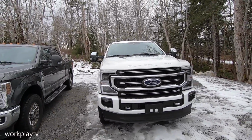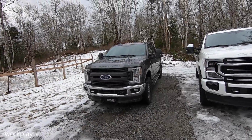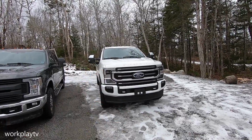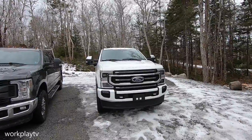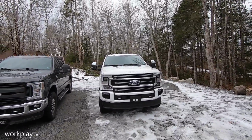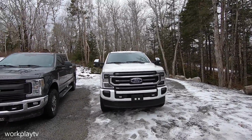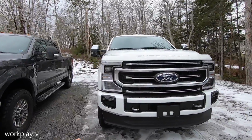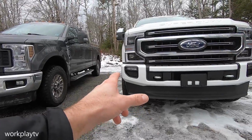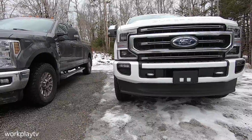So let's jump into the power numbers. This being a 19, this has 450 horsepower and 935 torque, already a monster. But this, with the new updated Power Stroke and the 10-speed transmission, comes in at 475 horsepower and 1050 torque. Crazy numbers, guys, crazy numbers. You can also see that the fog lights have changed, whereas you got the big cutout there now, where you could definitely add some aftermarket ones if you want, but they're really sleek on top.